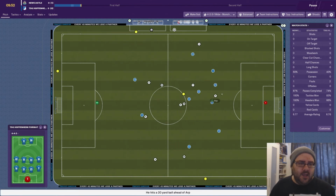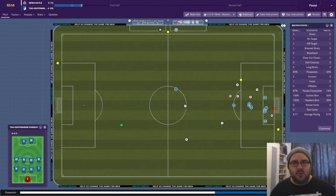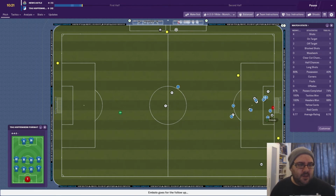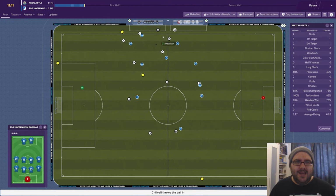Fofana into Jonjo and out to Antonio Marin. Marin now on the run. Lovely through ball to Fetiar. Can he make it 2? No, he can't. Good save by Baumann. He thought he was going to put us 1-0 up on the night, 2-0 up on aggregate, but good save. Madison whipped that ball in. Zagadou's at the back post. Embolo's there. Can he turn it round? No, he can't. Two people blocking him off there, and we are still at 0-0.